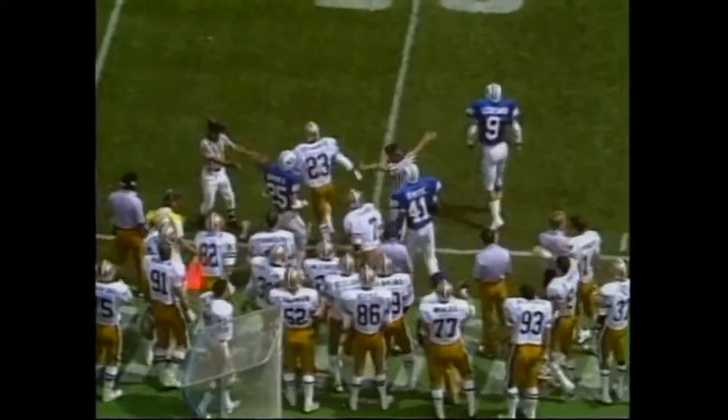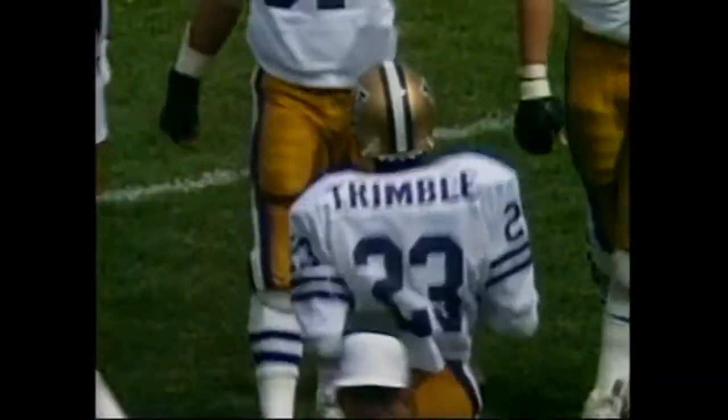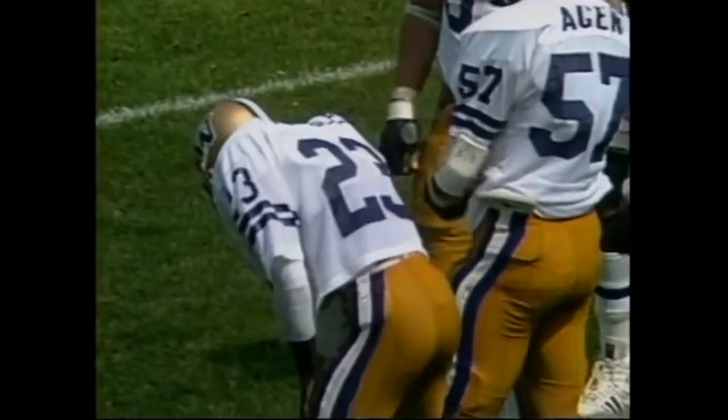Nice catch under pressure. Good pass rush. Sprouse covering, and I think it was Darrell Franklin who caught it. Good catch. No, David Trimble who caught it. It's enough for the first down.